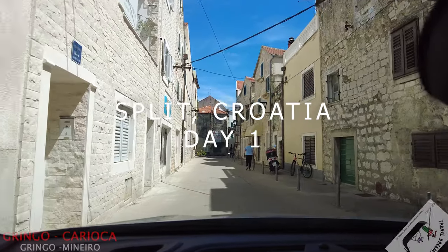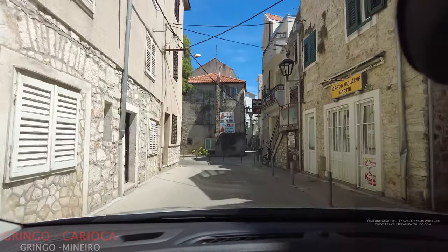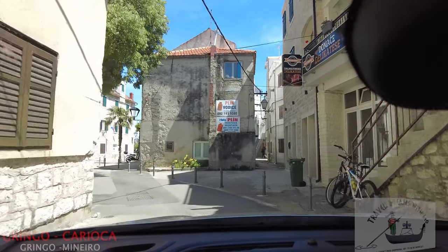All right, we're leaving Vodice and we're going to Šibenik. It's all on the way to Split.